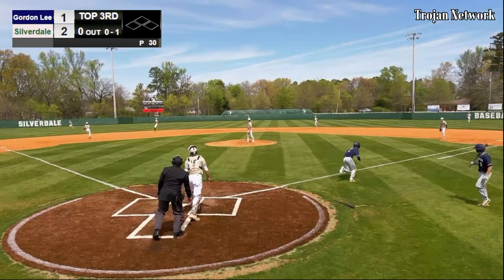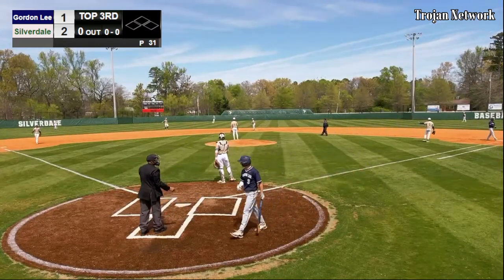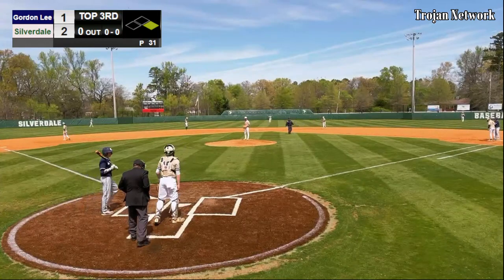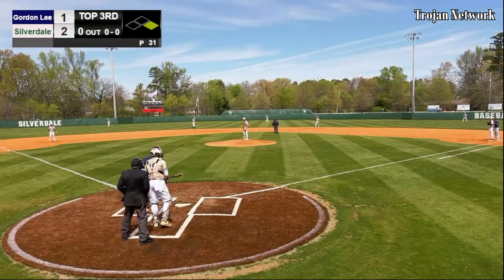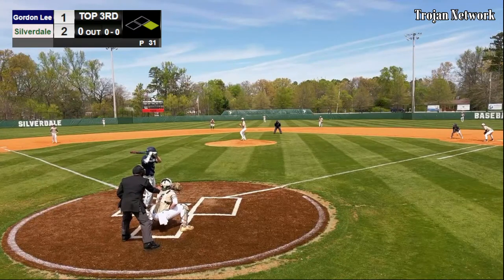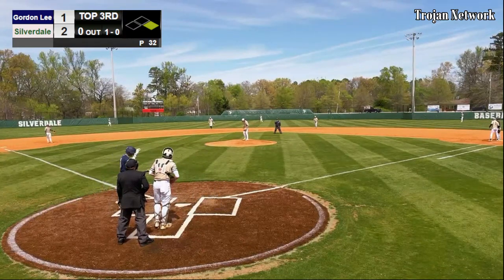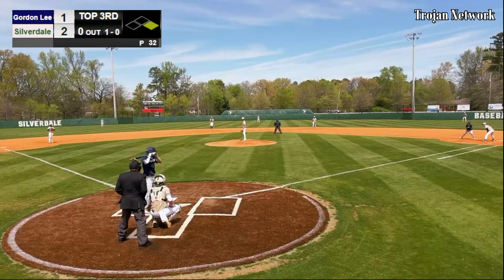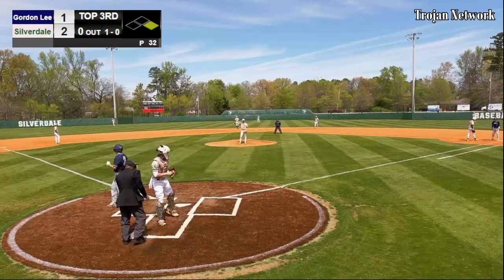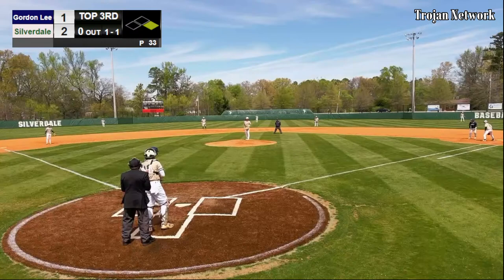Breaking ball, laced into the left side over there, right between the shortstop and third baseman. So Thompson is aboard with his leadoff single. It's going to bring up Jackson Scally. Now batting for the Trojans, shortstop number three, Jackson Scally. Fastball misses out. One ball, no strikes. Fastball. Foul back out of play right side. That'll even the count to 1-1.